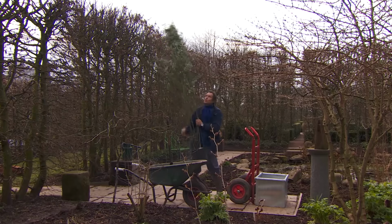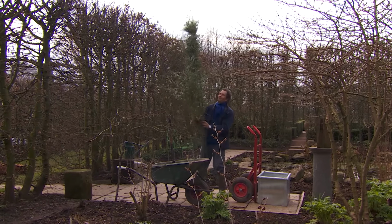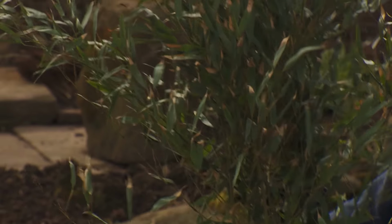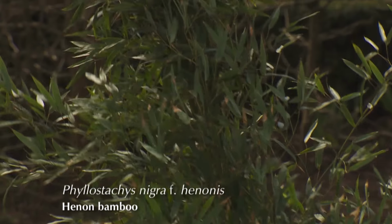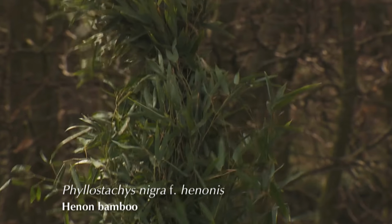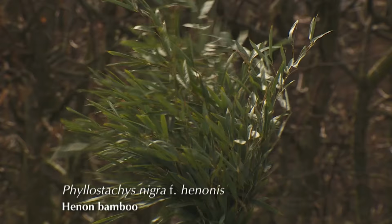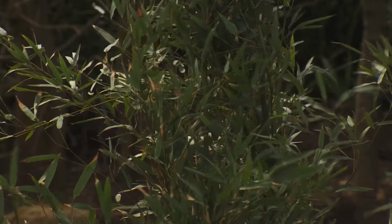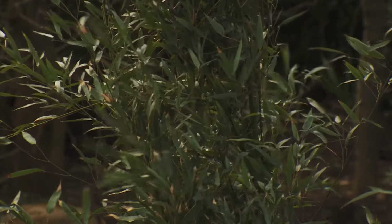Now I've got a bamboo for the damp garden, and it is enormous, this one. And this particular variety, which is Phyllostachys nigra henonis, is one of the tallest you can grow in this country. Given a fair wind and the right circumstances, it will reach about 8 meters tall. But there are so many bamboos that you can buy, there's bound to be one that will work in your garden. And we went down to Cornwall to visit Mike Bellamy's garden, where he has as many bamboos as he can possibly fit.